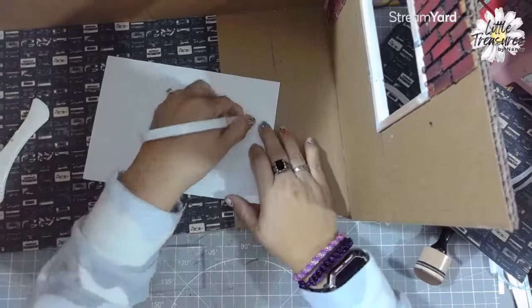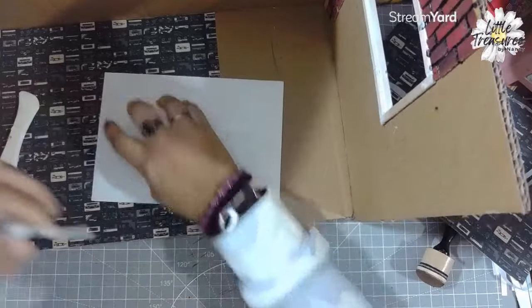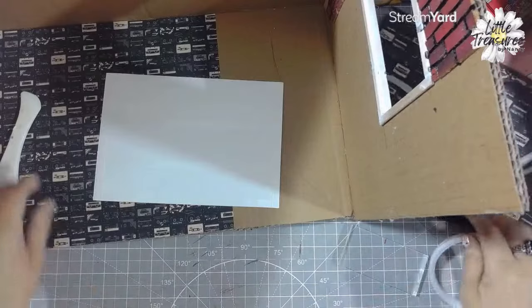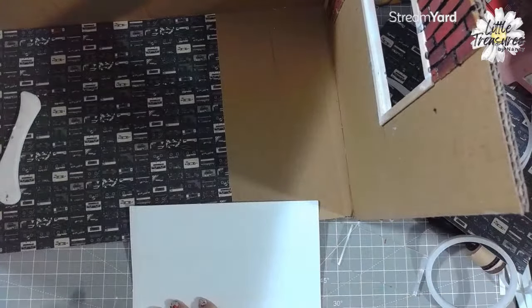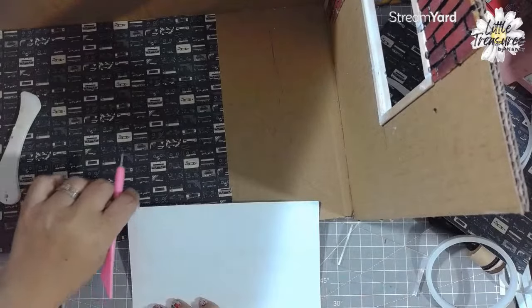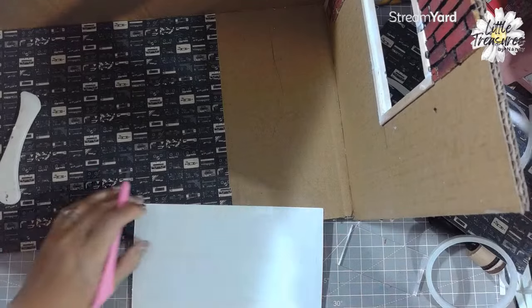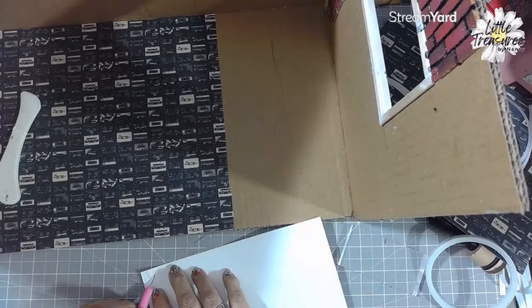I wish taping was quicker for you guys than watching me do all this taping. But it's got to be done. So when I do the last piece of the wallpaper, I'll go get the record player.